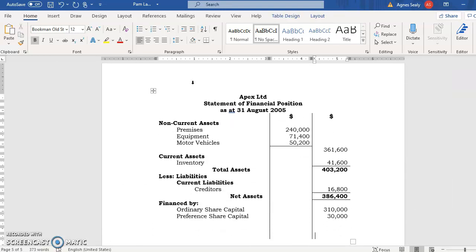And we also have our share premium. So I'm just going to put everything together. I'm not going to separate the reserves from the capital. And our share premium is $20,000.